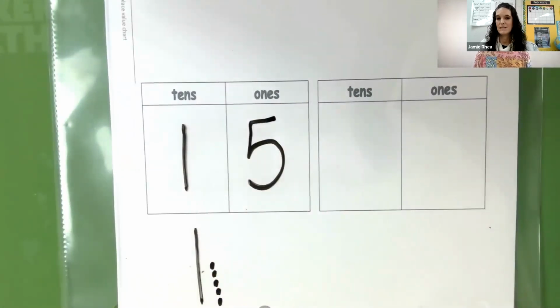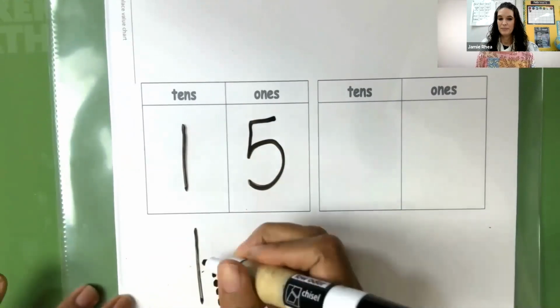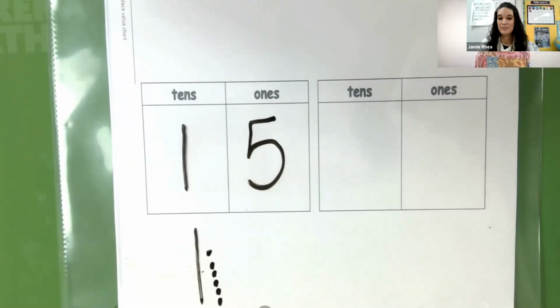Now, I want you to show one more than 15 in your quick 10 drawings. Okay, so one more, I would need one more 1. Did your drawing look like this? What's one more than 15? Well, say it in a complete sentence. 1 10 and 6 1s. We would say one more than 15 is 16. Let's fill that in our second place value chart.